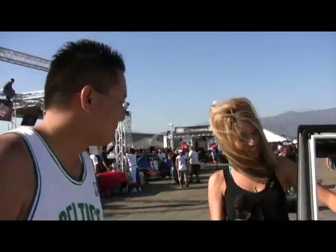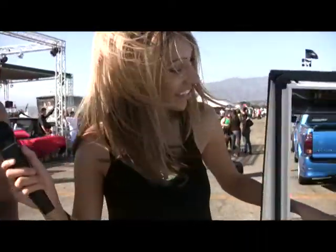You have these little custom things right here? Yeah, it represents the XB right there. It's a little XB design on top of the door lock. I thought it was kind of cool to enhance the inside a little bit more. What's the Alpha Squad? Alpha Squad is a team that me and my friends have put together. It's an all Scion team in Southern California, Northern California, and San Diego.